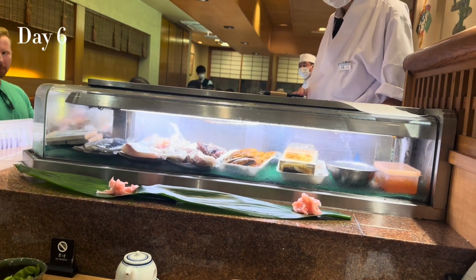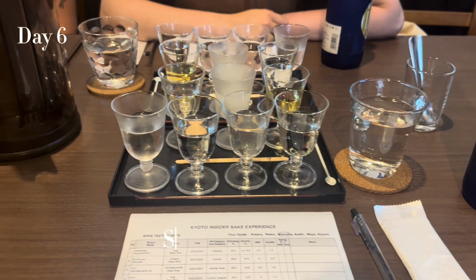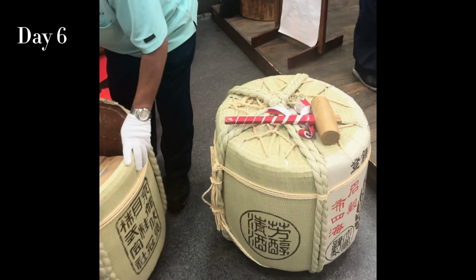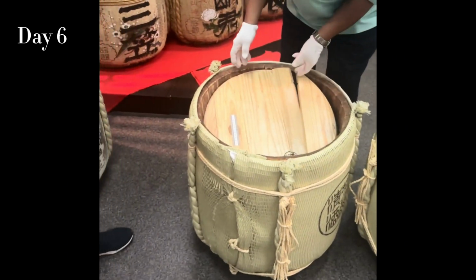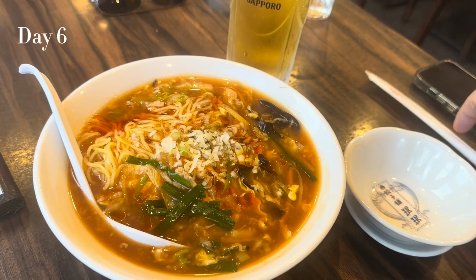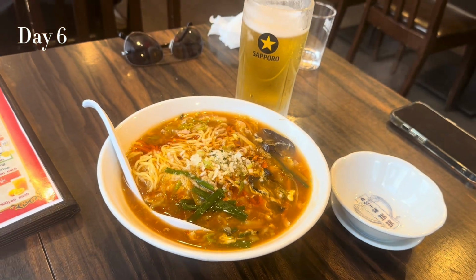The fabulous thing to do on your last day in Kyoto is a sake tasting. This was one of our favorite things we did while we were in Japan. Kyoto has so many sake breweries. They tell you all about the history of sake and how they celebrate with it. It's fantastic. Also, trust me, you need to try the ramen in Kyoto.